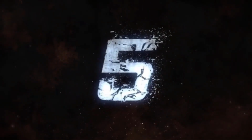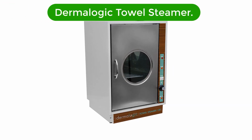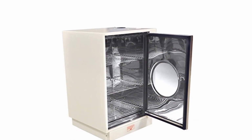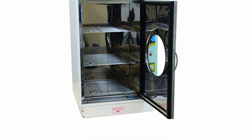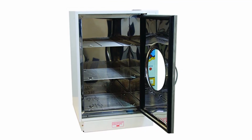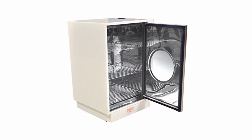Number 5. Our fifth best pick is Dermalogic Towel Steamer. The Dermalogic Towel Steamer 120 professional equipment for massage, spa center, barber, beauty, nail salon is a top-of-the-line professional towel steamer. This steamer is perfect for spas, salons, and barbershops that need to keep their towels clean and free of bacteria. The large capacity and adjustable thermostat allows you to steam multiple towels at once.